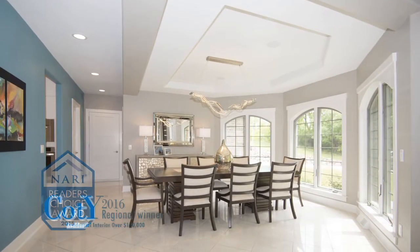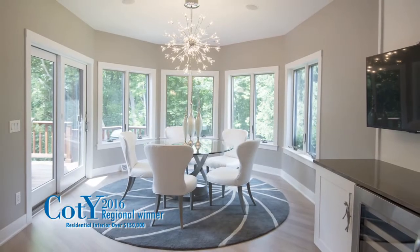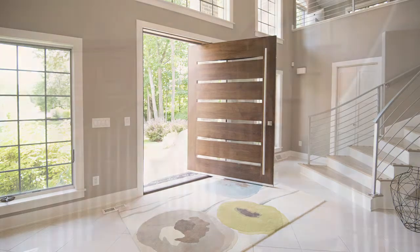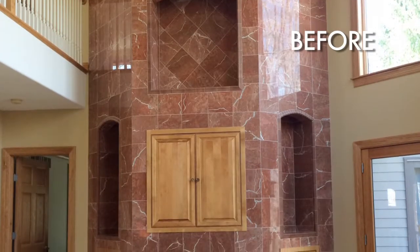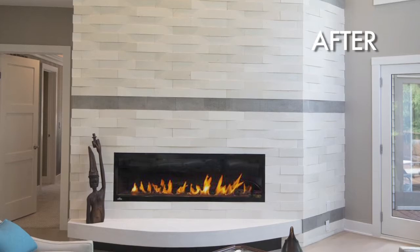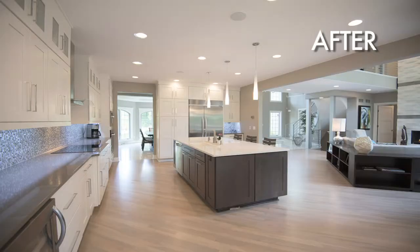This 1990s 2-story home was successfully transformed from traditional to contemporary, top to bottom. In the foyer, an oversized pivot door and metal stair railing greet you as you enter the home. Just beyond, a linear fireplace, complete with 2 stories of 3-dimensional tile work, lends a modern flair to the family room. With a wall removed, the new kitchen is now open to the family room.